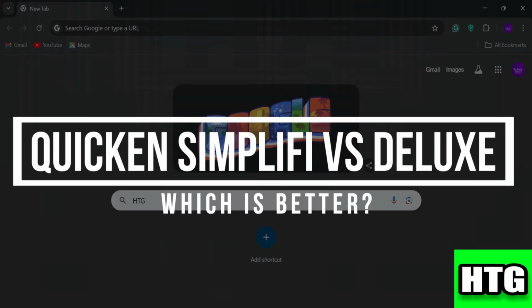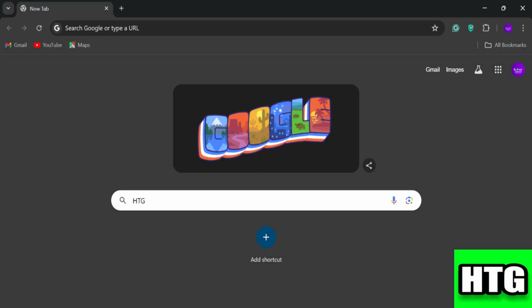Quicken Simplifi versus Deluxe, which is better? Hey guys, in this video, I am going to show you which financial management tool is better among Quicken Simplifi and Deluxe. So make sure to watch this video till the end and let's get started.